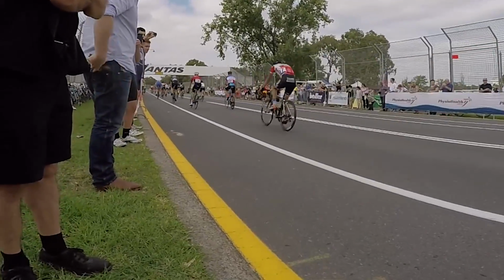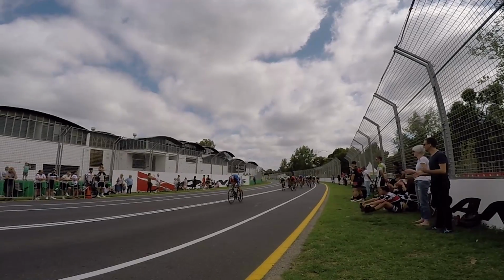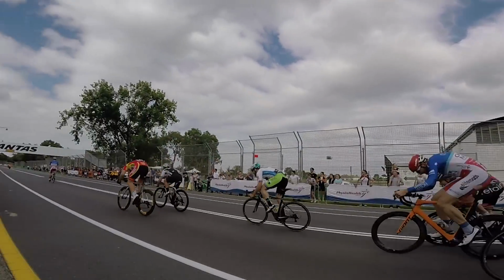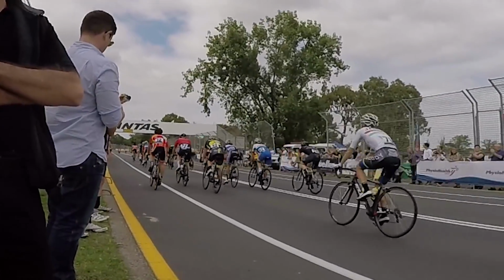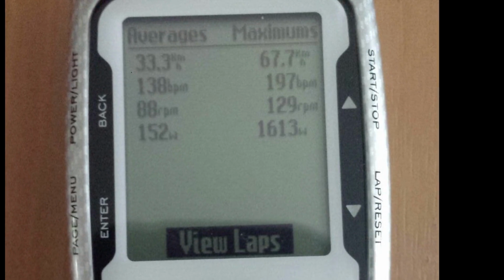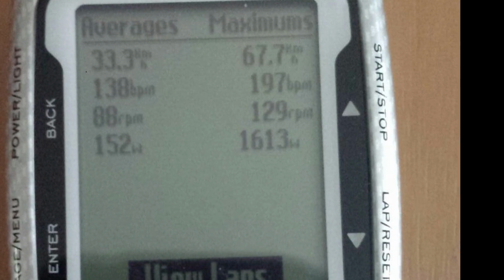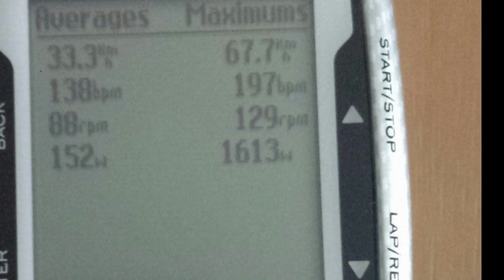I actually messaged him on Instagram later, and he sent me a picture of his Garmin. You can see he's absolutely put daylight there. He maxed out at 1612 watts, I think it was. There it is there, 1613. He says his max is normally 1700, but he's only been doing 6 hours a week on the bike lately because of work. So good on him, awesome effort, and I'm sure we'll see him pick up a few more.